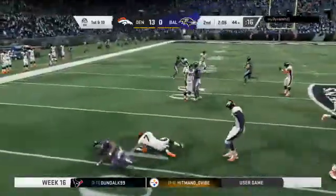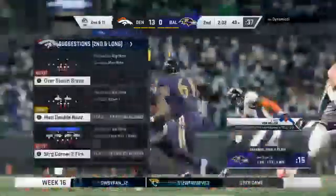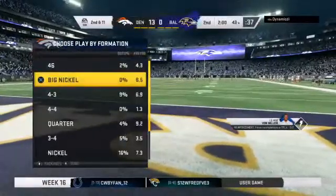First down, and they stick with Ekeler. And they went the wrong way there, losing yardage back at the 43-yard line. 2 minutes remaining in this first half of football.